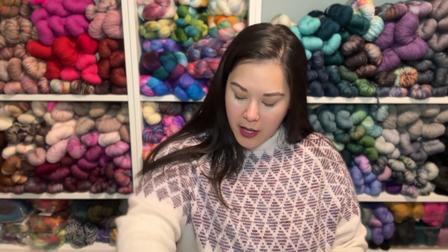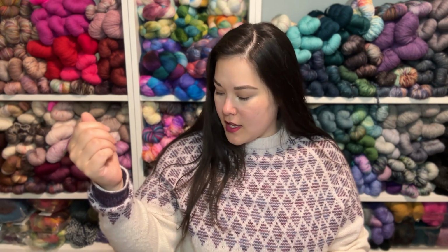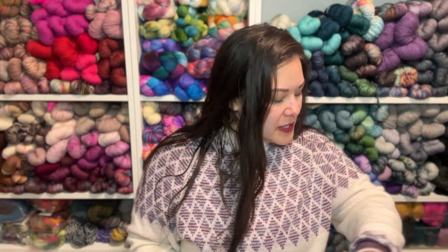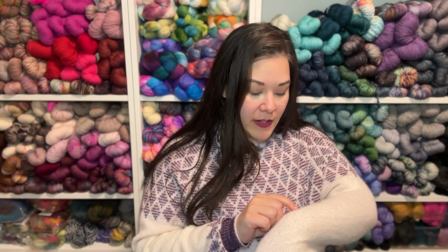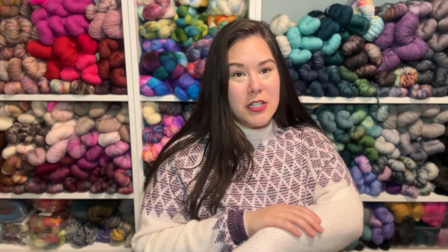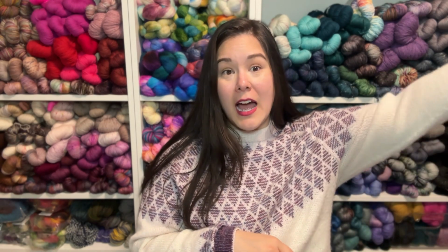It does pill. I've got some pills on my sleeve and underarm, but it's not very much. I've shaved it once, I think, and it still looks really good. Stitch definition on this is not as nice. Even though it's a superwash yarn, it almost acts like a non-superwash yarn. I talked about this a lot when I was making it, that I felt like this yarn was kind of toothy, and it is. Even after washing it and blocking it and manipulating it a little bit, the stitches are not quite as even as I would say most of my knitting looks after blocking.